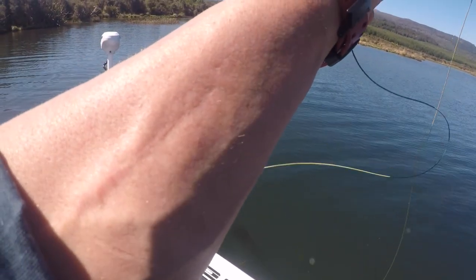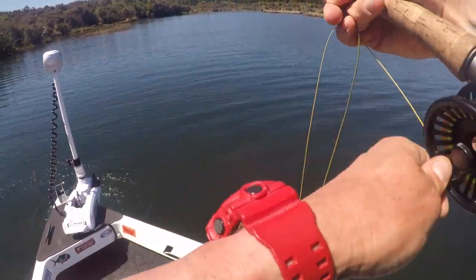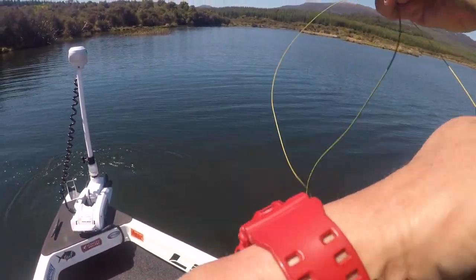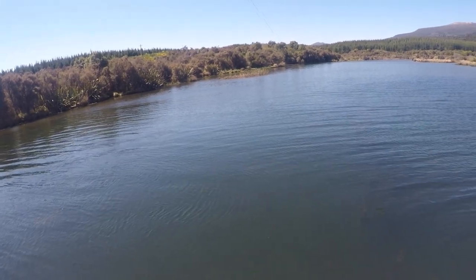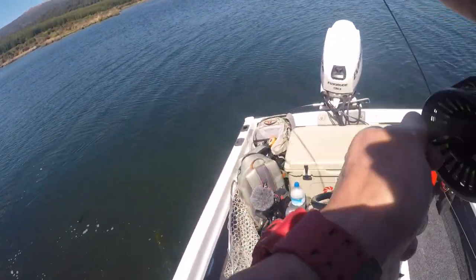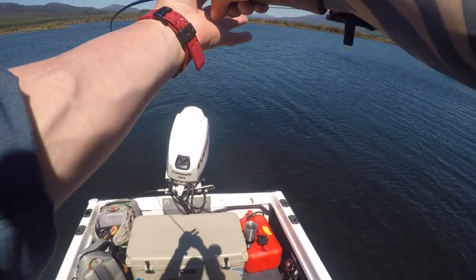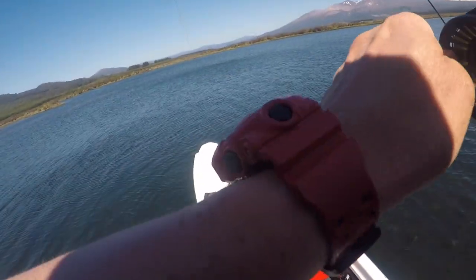Yeah, I was just turning the camera on and this guy nailed that fly, and it's a solid fish. Weed in that weed. I can see him, I'm almost free of that weed, almost. Yes, and I'm free. Whew. It might be a big brown. Ooh, it's a good fish.